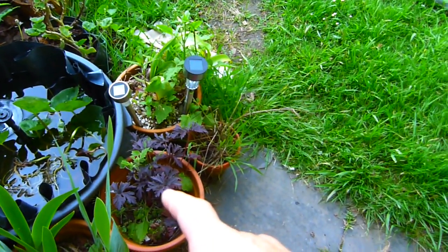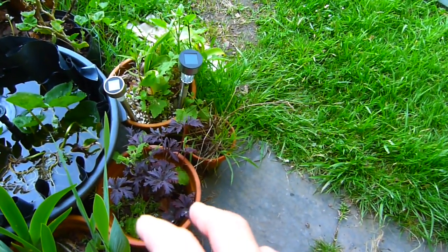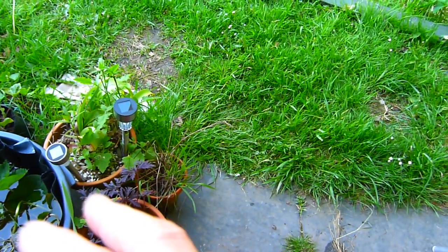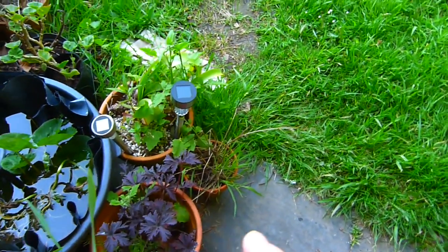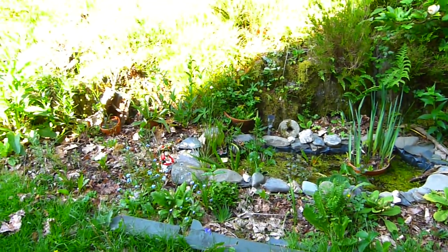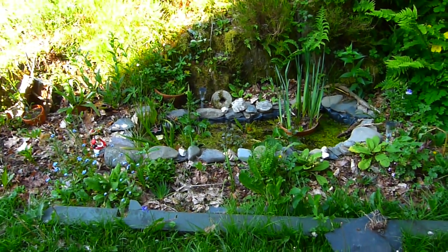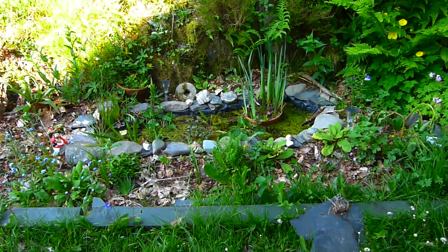This is my purple geranium. It has like a pinky flower on it, purple leaves, really love that. Found that on the local market. Going to see if I can get another one, so that's really good. And have you seen my pond? Doesn't it look wonderful? I'm really pleased with it, considering it's only been in about a month. It looks like it's been there for ages.